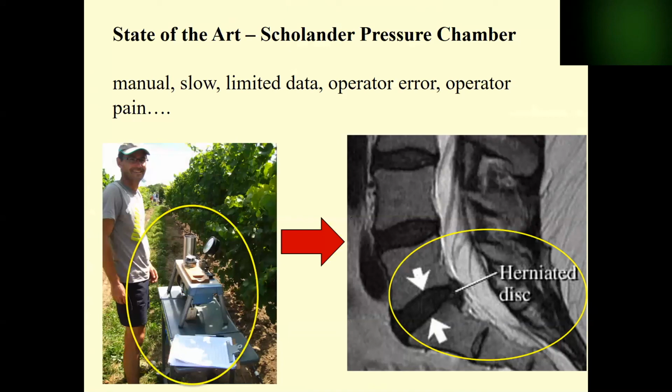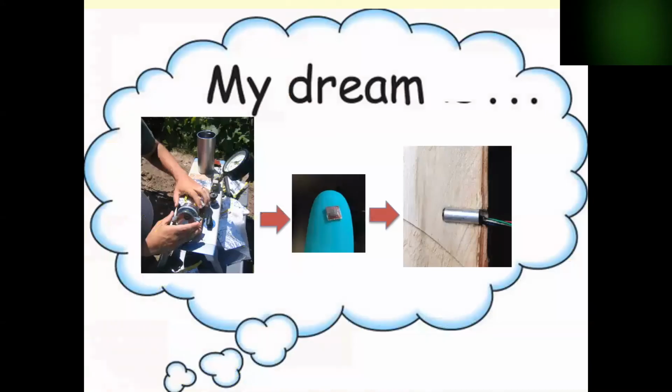So in this case, after doing this for 40 years, or about 30 at the time, I said, well, we've got to come up with something. We've got to somehow get this pressure bomb thing into some type of sensor that we can stick inside the plant and get continuous readings.